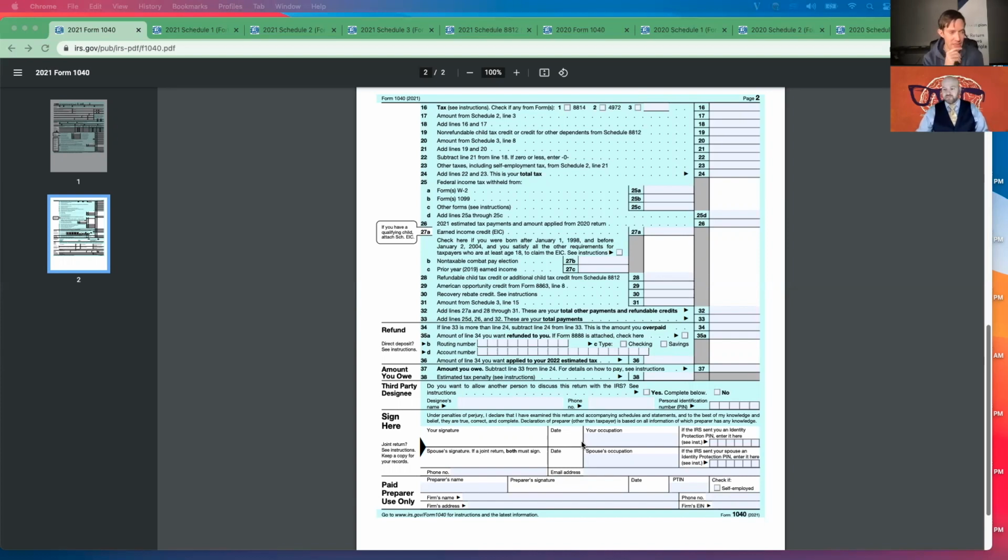My understanding, based on looking at Schedule 8812, is that the old non-refundable child tax credit still exists in certain cases, like if you lived outside of the United States. That's right. It's very rare, but yes. So that is there. And then you can see in line 28 is the 2021 refundable child tax credit and the additional child tax credit. So if you're not eligible for the new 2021 thing, you can have that anyway.